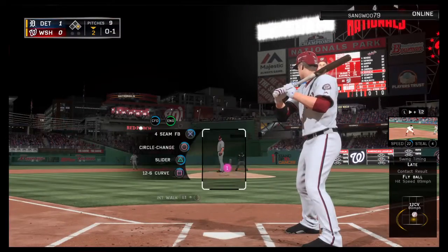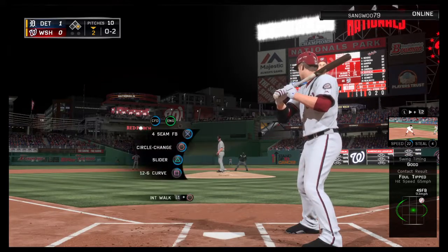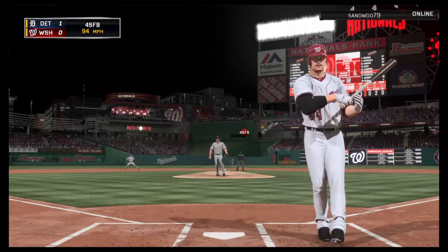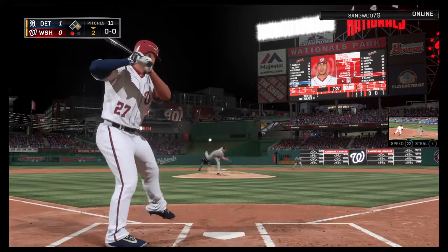Nobody out, runner on first. Another one fouled off, and he's quickly behind 0-2. And he takes strike 3 cold on the fastball. One gone. Set to get his evening at the plate started, Giancarlo Stanton.